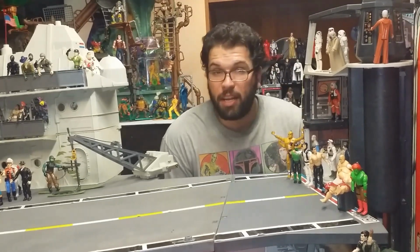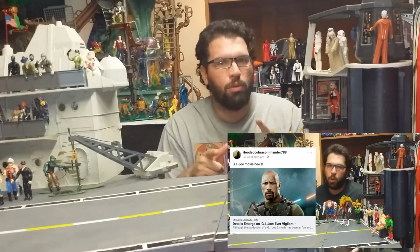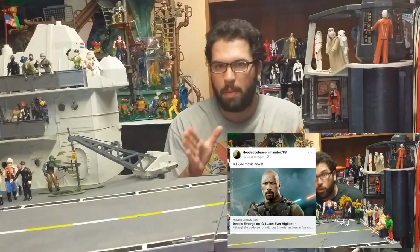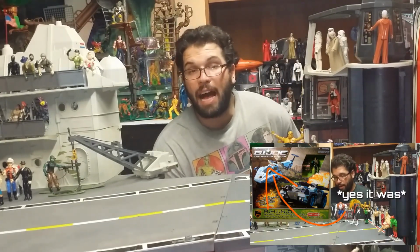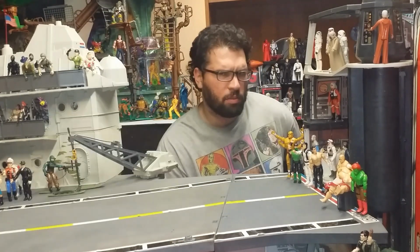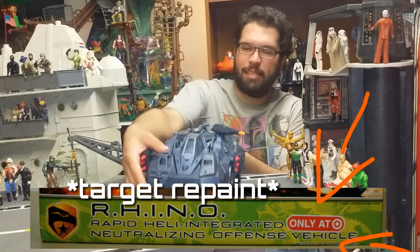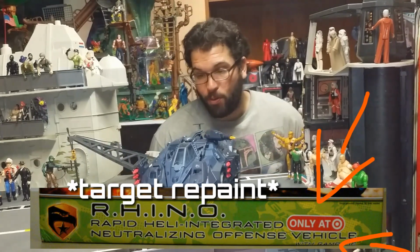So in my last video, we were talking very briefly about how the new G.I. Joe 3 Ever Vigilant is shaping up. I ended up showing this guy over here, and he's from around the area of the Rise of Cobra. I believe he actually came before, but then he was a repaint. So this over here is the Rhino.